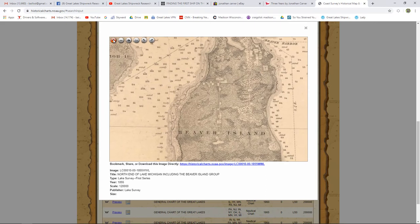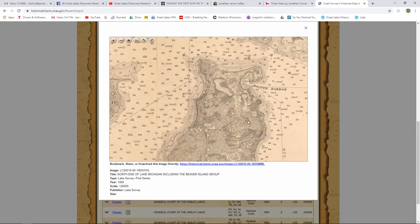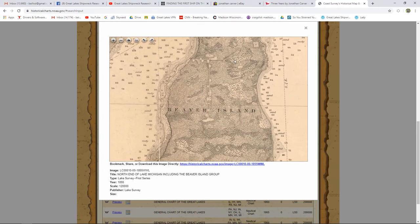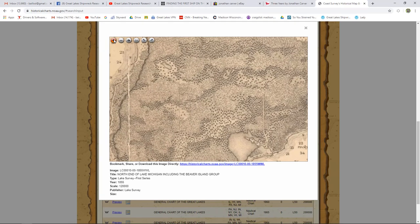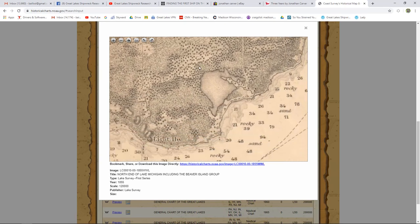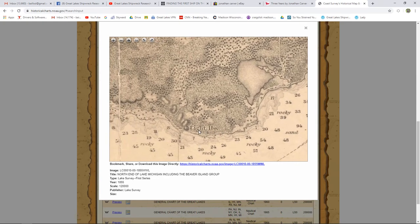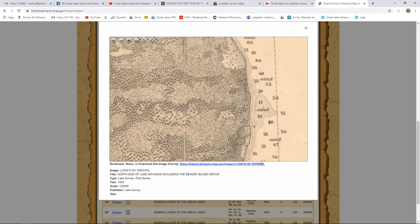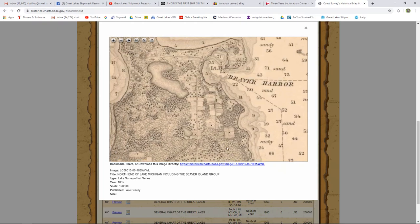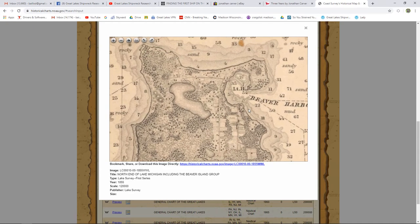So what's cool about this is the Mormons were there at the time. This is the era when the Mormons had set up their kingdom on Beaver Island. And it's neat to see the land usage. You can see that there was some pretty decent sized settlement here. The lighthouse was already there on Beaver Island. There was land here under cultivation. And if we come up here to the area around St. James, you can really see that there were houses and quite a bit of land under cultivation. And there was a lighthouse.